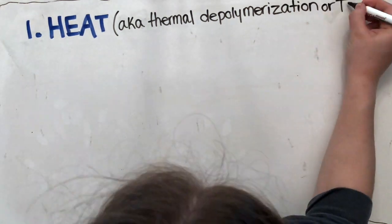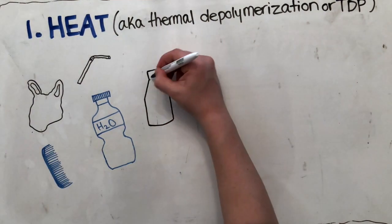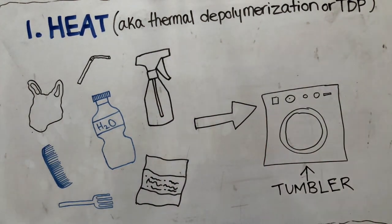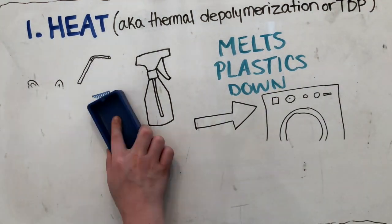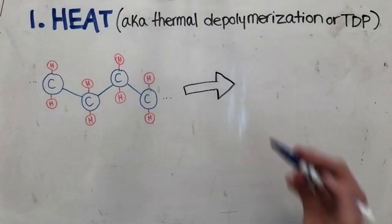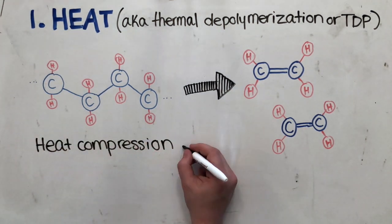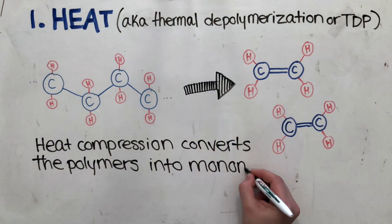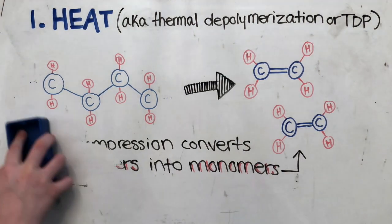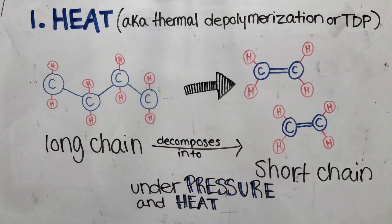How does thermal depolymerization work? After being cleaned and dried, thermoplastics can be put into a machine that's like a giant clothes dryer. It's called a tumbler. The tumbler melts the plastic down. Heat and compression convert the polymers into monomers. The long chain polymers are broken down into the short chain monomers under heat and pressure.